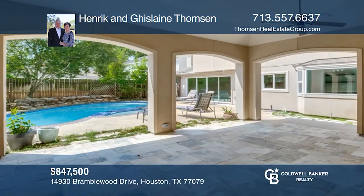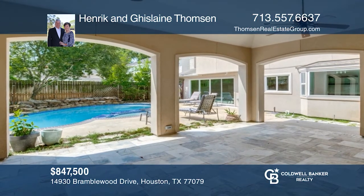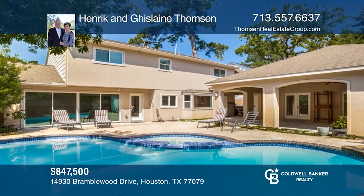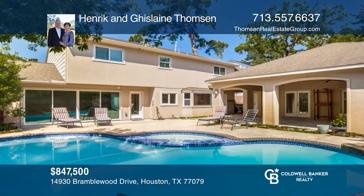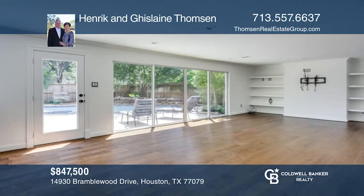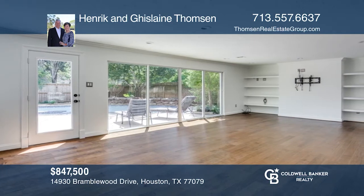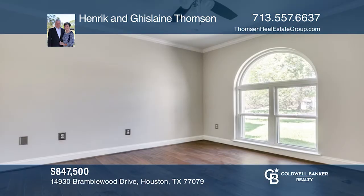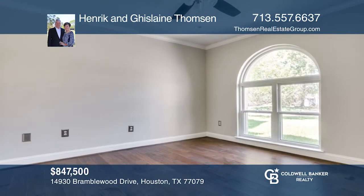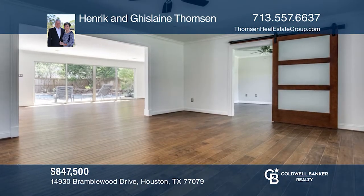This home was completely renovated and shows beautifully. There's an open floor plan and all bedrooms are on the second floor. Outside the home is a fantastic covered patio overlooking the pool. This is outdoor living at its best. There's a multi-purpose room off of the patio with a large bathroom. The home is close to Terry Hershey Park, just a 2-minute car ride to the Audi school bus pickup, and is zoned to award-winning SBISD school. Make your dream home a reality by calling Heinrich and Ghislaine Thompson.